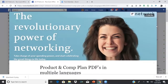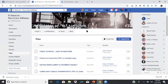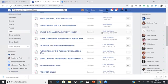But anyway, that's all you have to do to learn the Facebook page. It's literally pinned post, files. That's all you'll ever have to know. Okay, so John, you might want to throw in where they can find the Q&A link to ask questions, which is both in the pinned post and the files section.